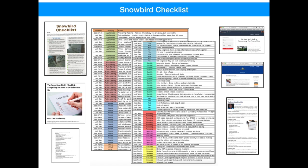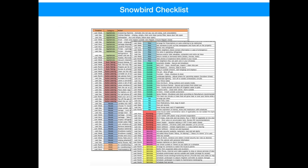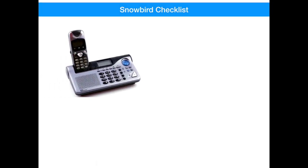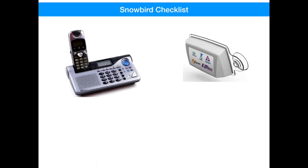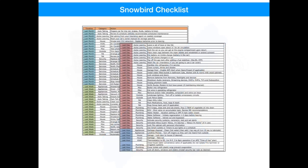I've searched the internet and asked several Trilogy Snowbirds for their lists so I could put together one master list for you to steal from. Personally, I've forgotten to turn on my answering machine, forgotten my tollway passes, and left my butter out all summer, but not anymore. I've sorted the list for you in two ways.